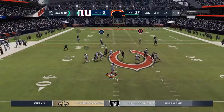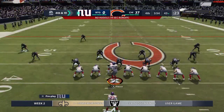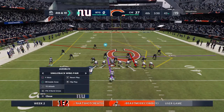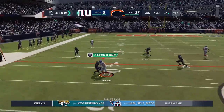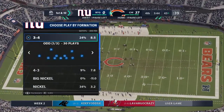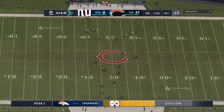Play action, Flacco. Under pressure here, and down he goes. Sacked back at about the 43-yard line. A loss of 9 yards. And it's 4th down. They're going to try it. Here's Flacco. And this is incomplete. Boy, it looked like he had it and dropped it. And the Bears are going to get the football back, and they're going to get it in great field position.